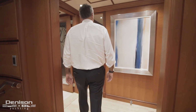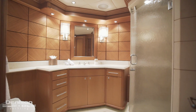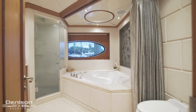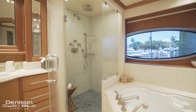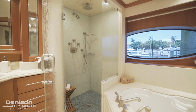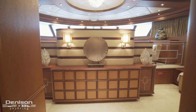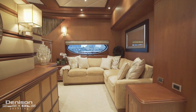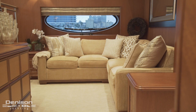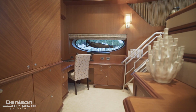Continuing forward from here, we enter the owner's space. We first come to his bathroom and then to hers. Passing forward in the companionway, we now emerge into the living space. To starboard is a lounge area, which is centered around this settee. Facing the opposite way, we come to the owner's desk.